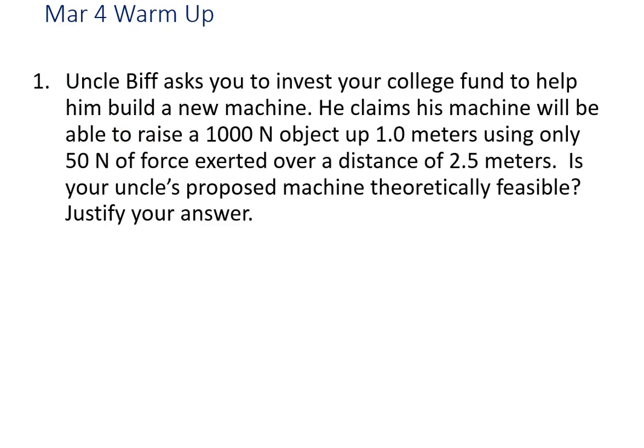This one was your famous Uncle Biff. He wants you to invest in a machine. He says that machine will output a force of 1,000 newtons through a distance of 1 meter, and all you have to do is exert 50 newtons through 2 meters. And the question is, would that machine satisfy the conservation of energy?